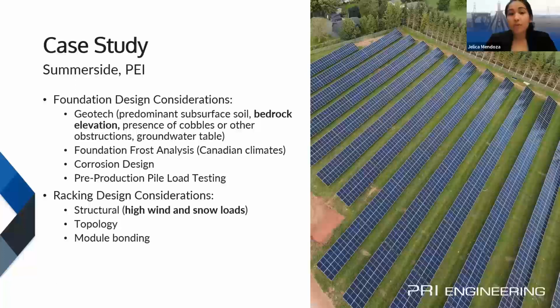Before we went forward, we considered that information. We also did some frost analysis, such as in the previous slides that I talked about. We did some corrosion design analysis, and then we carefully crafted a pre-production pile load testing program to put in some driven piles, which I'll talk about on the next slide. In parallel to that, we also had the racking team do their design considerations for structural loading, considering that there were high winds and snow loads in the area. They looked at topology, module bonding, and all those details that I personally wouldn't be able to provide, but just so you know, the Polar Racking team was also involved in that racking design aspect.